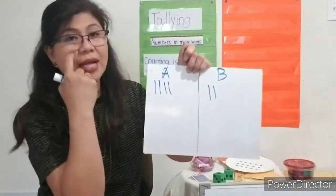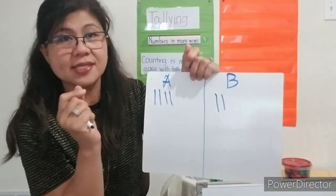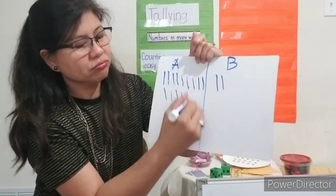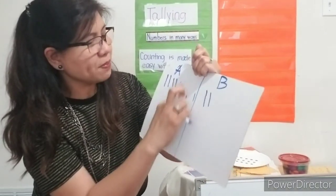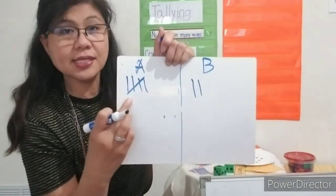But guess what? What if I have 4 tally marks here? What if team A wins again? What do I do? Should I keep going this way? I keep adding tall lines or fences? No, we would stop at 4. We always stop at 4 because the 5th one is a slash. Okay, so this is a tally mark.